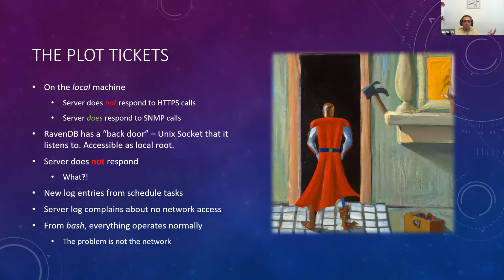It's not actually a backdoor because it's protected, etc. But in addition to listening over the network, RavenDB also listens over a Unix socket, which is only accessible on the local machine, and you have to be root to access that.